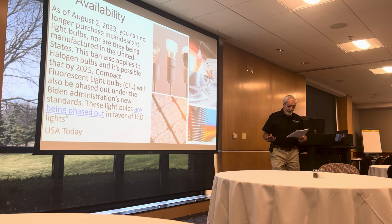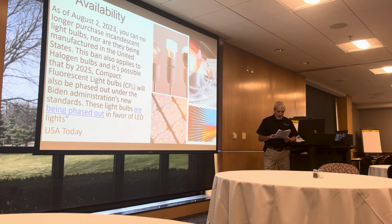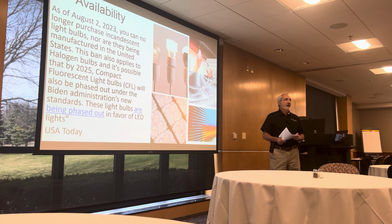Okay. USA Today basically says the same thing. You can no longer purchase these lamps or have them manufactured in the United States. This also applies to halogen bulbs, and it's possible that by 2025 it would extend to fluorescents. They're being phased out in favor of LEDs.